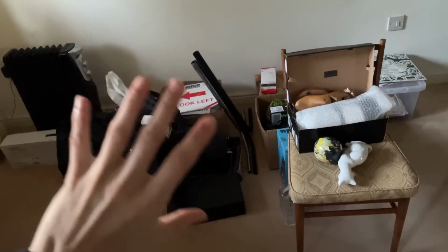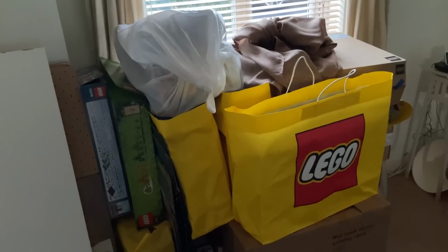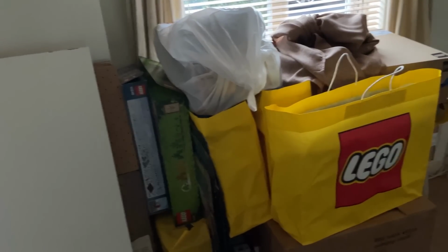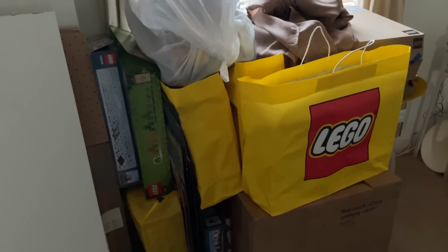Good morning. We emptied the loft yesterday. This is not at all bad. We've sorted through so much stuff that we got rid of. Honestly, we did great. But this is the first time I've seen everything that's Lego related that I've stored in the attic in one place. I honestly had no idea what was up there.